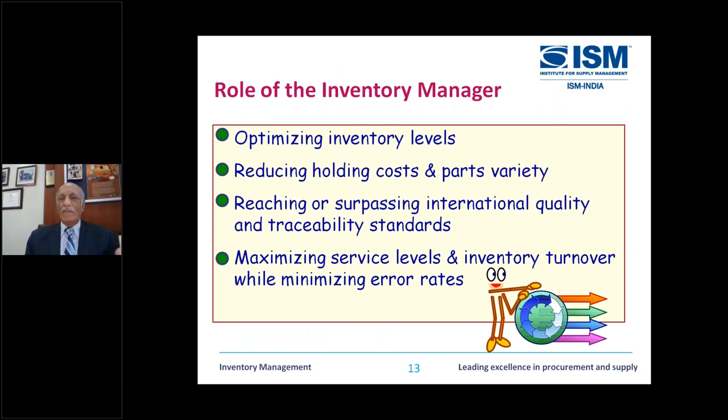Now, the role of inventory manager is to optimize inventory level. So I'm trying to re-emphasize, inventory manager is not just to keep records around, keep my records perfect, I'm doing a great job. You're not doing a managerial job, you're doing a tactical job. If you're doing a managerial job, then you have to think about whether my inventory levels are optimum or not. Can I cut down? Think as a finance guy. Reduce the holding cost, parts varieties, and surpassing international quality and traceability standards.